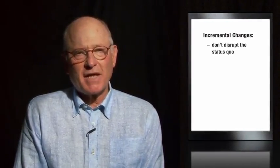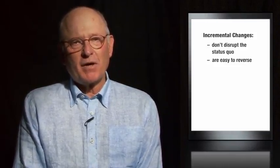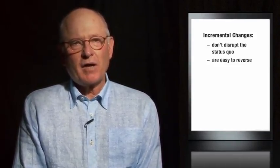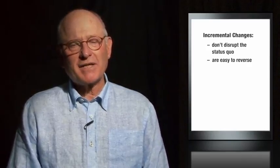The reason we want to focus on single links in a process is that a massive process overhaul is a scary proposition. Incremental changes don't disrupt the status quo and are easily reversible. This makes them much more easily accepted. How comfortable would you feel if you went to a doctor tomorrow and every step of the process was different?